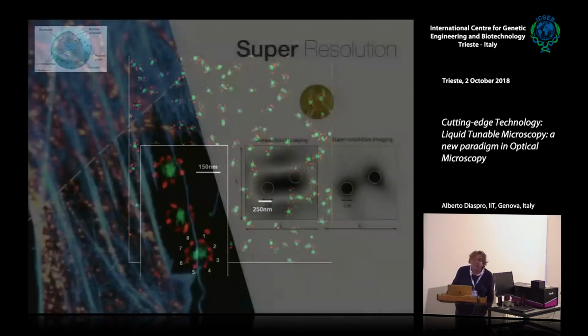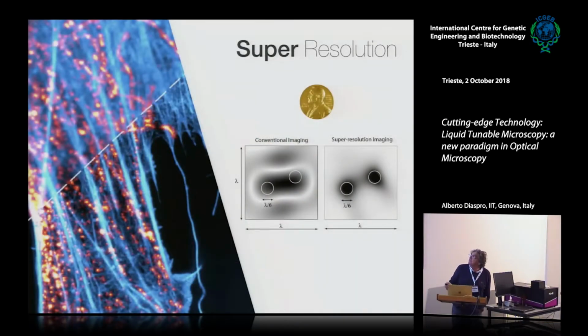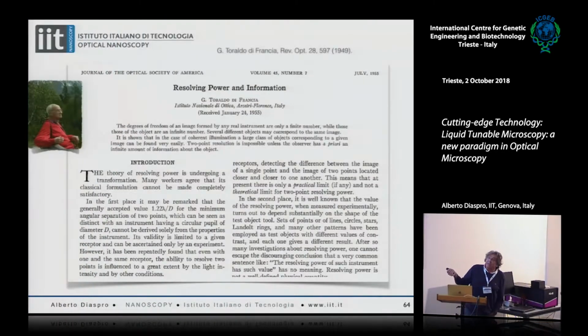And so now we enter into super resolution. What does it mean? Before, this was our conventional imaging. Super resolution means that we are able to see better in some way. Let you know that the term was introduced by Giuliano Toraldo di Francia, an Italian physicist, late in the 40s.